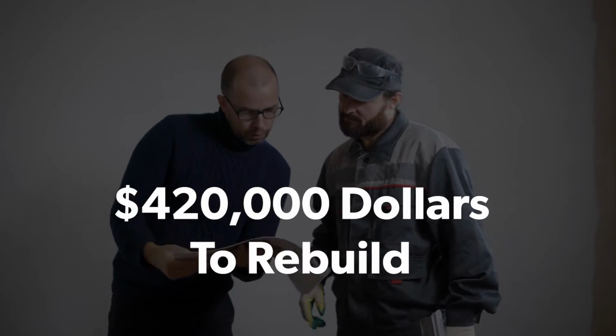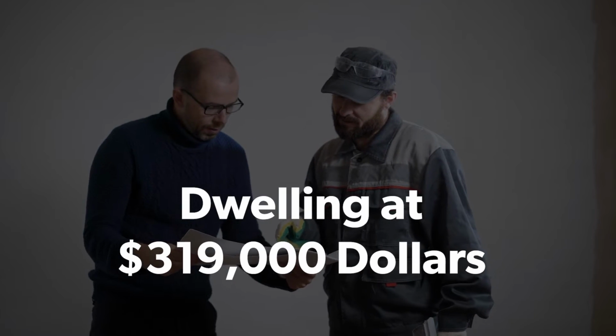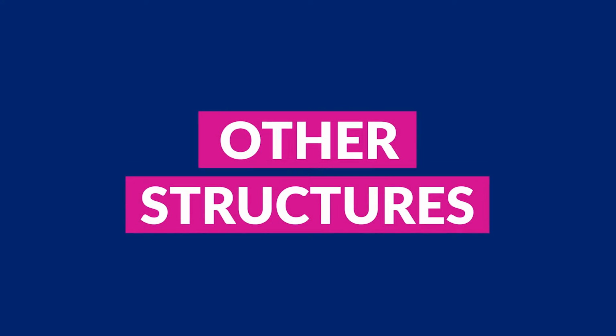Let's say you have a total loss on your home and the contractor comes out and says it's going to cost us $420,000 to rebuild, but we only have the dwelling at $319,000. There's that built-in cost, so we don't have to worry that your home's not going to be rebuilt to like kind quality. That's what the extended coverage gives us. It would allow your home to be rebuilt like kind quality, even if the construction costs more than $319,000.